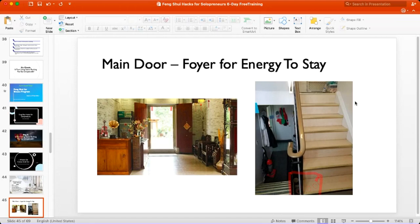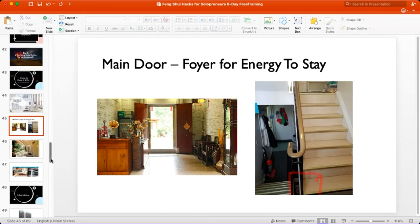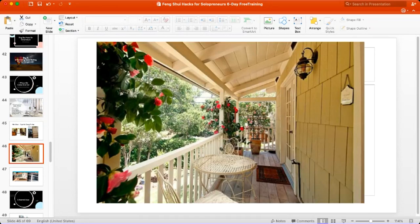It means that those in the living room or in the bedroom cannot rely on the qi coming from the main door. They have to rely on the qi from their windows, which makes the qi and the life force energy really weak within the house. So this is very important, especially if you are looking for a new home now. This is something you want to bear in mind.